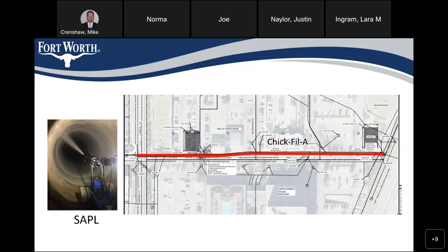There is a part two from Norma, if you would like me to. Okay, yep. What about taking Merrimack down to one lane? It is difficult to get down Merrimack as it is now.